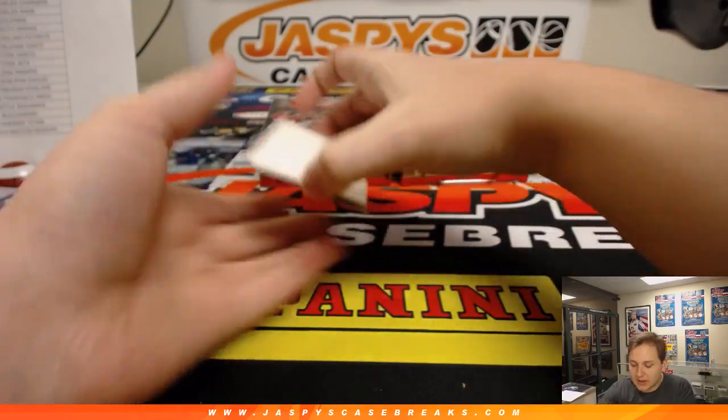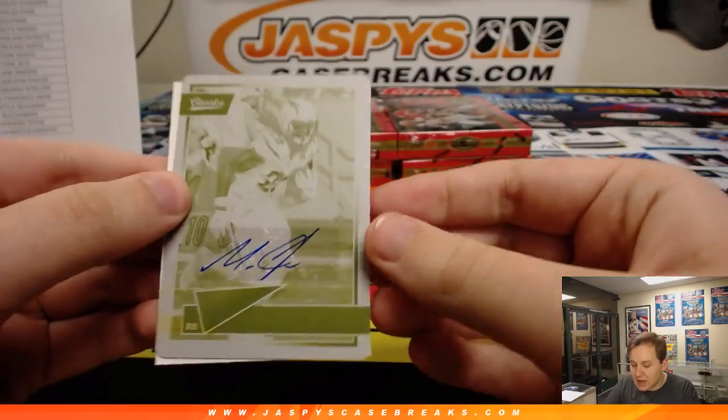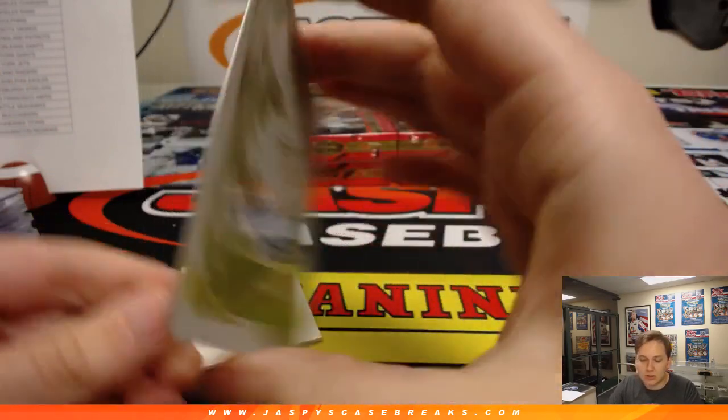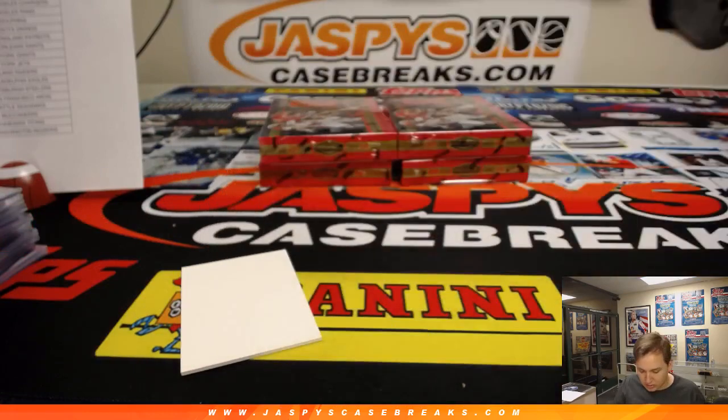And the plate autograph is... Nice. That is Melvin Gordon, I can tell by the helmet there. 101 Melvin Gordon Chargers. Autographed printing plate. Going out to Clinton with the Chargers. There you go, Clinton.